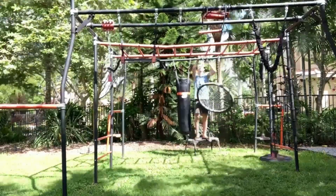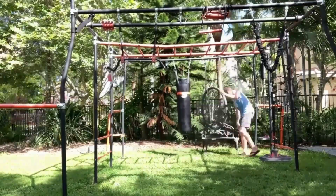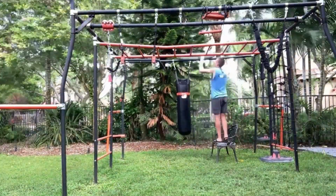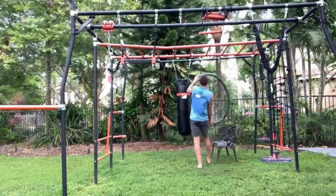Alright guys, this part was extremely annoying because the whole thing got messed up because it was stuck through the carabiner with the rope. So I had to take the whole thing off and unflip it and then put it back on. So after all the failed attempts and frustration, this was like the cherry on top of being annoyed.